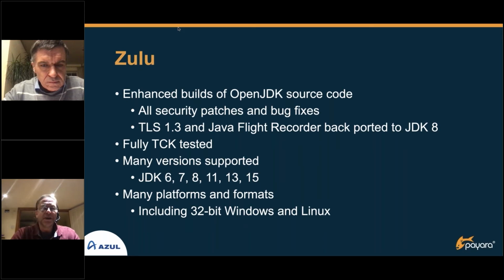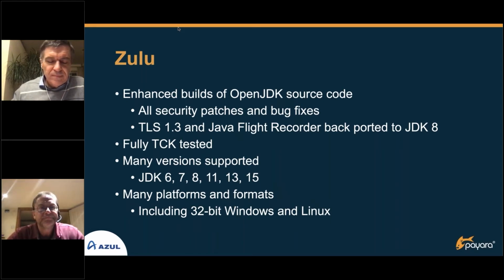And a couple of the other things that we've done, which is what Rudy's going to talk about in a lot more detail, is backporting of both TLS 1.3 and Java Flight Recorder to JDK 8 to make that more useful to you. And so, given I just said that, I think I'm going to hand over to Rudy so he can talk about that in a lot more detail and show you how that works. So, Rudy, over to you. Yeah, thank you, Simon.